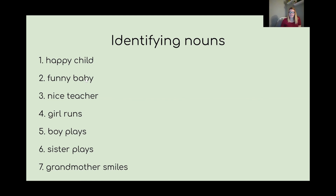Funny baby. Funny baby. Which word is the noun for a person? Good job, boys and girls. It's the word baby. Good job. Now on to our next one. Our next one is nice teacher. Nice teacher. Which word are we using to describe or as a noun for a teacher? Yes, very good. We are using the word teacher to describe the person.